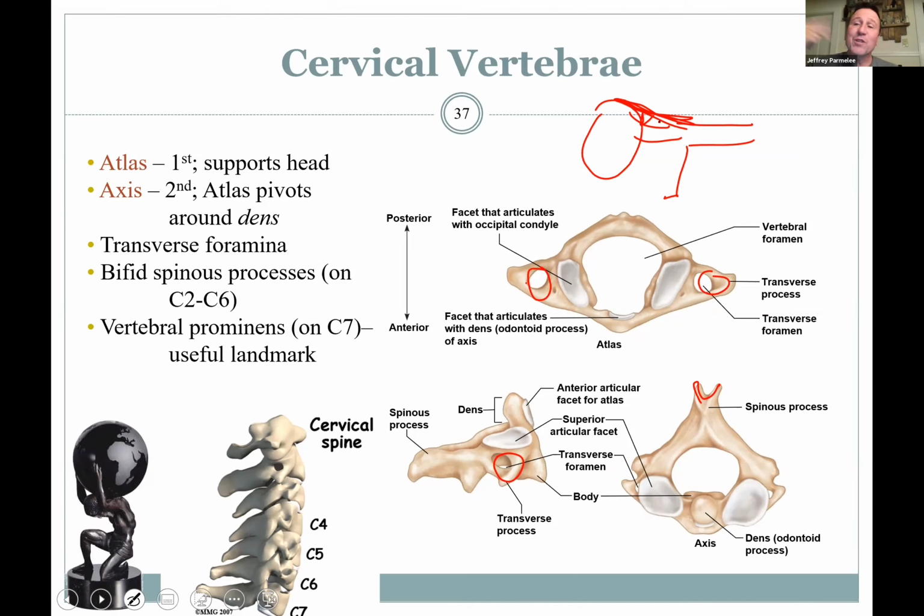All right, the first two cervical vertebrae, C1 and C2, you need to know their names. We named them too because they're really cool. The first one is Atlas. And Atlas, remember, was the guy that held up the earth? So Atlas is holding up your skull. And second is the axis. The axis has a little tooth that comes up, and the atlas is going to rotate around it, like an axis. This is the axis. It's going to rotate around.